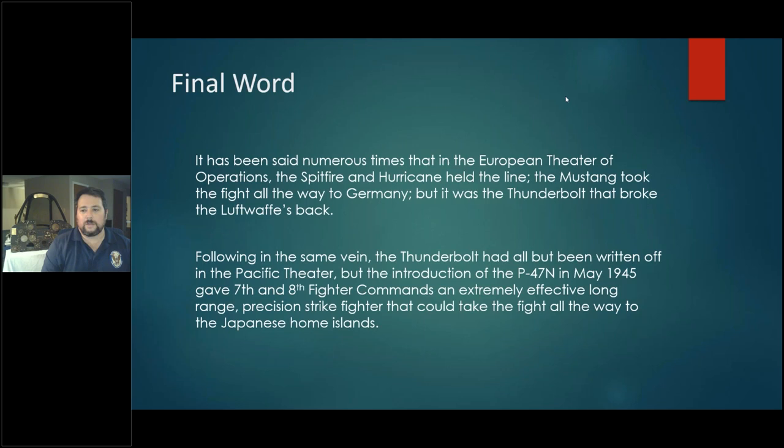Now, one of the other things we've looked at over the past several years is the Corsair and the Mustang in Korea. And the Corsair, you'd think, okay, it uses roughly the same engine as the Thunderbolt. It's got a lot of armor, and it was a great air-to-ground airplane. How did its loss rates compare to the Mustang? And we found that loss rates were really kind of comparable.